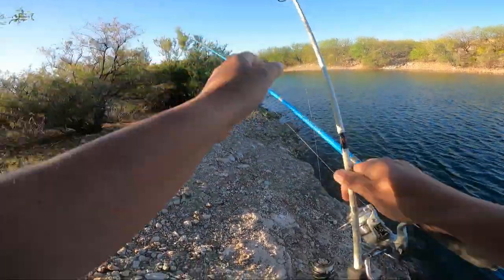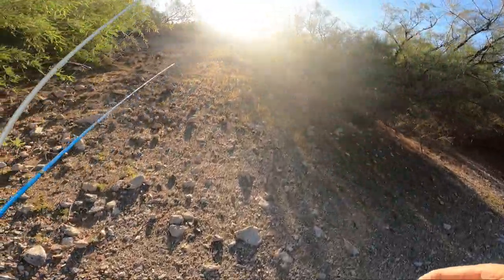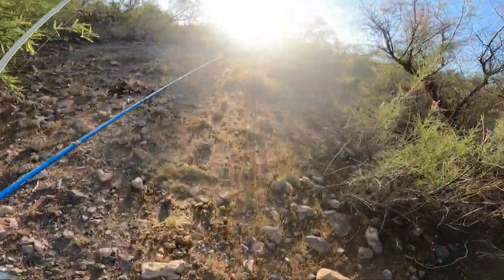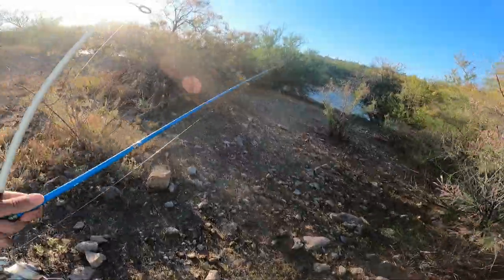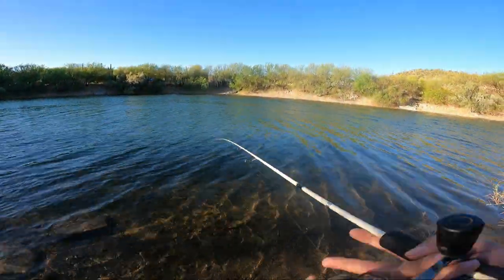Should I move out further? I'm going to go see. I'm going to try and move out further. It might not work if it's too terribly windy. I'm not gonna mess with it, but there's one more spot that I'd like to try. You can kind of wade out into the water. We're gonna try and wade out here a little ways.